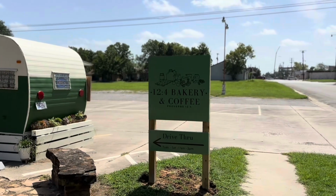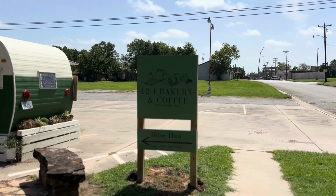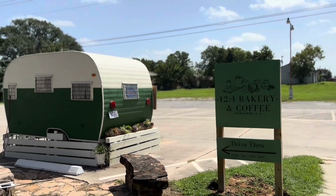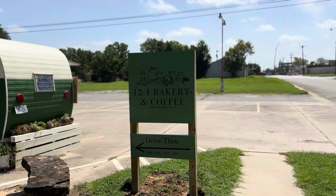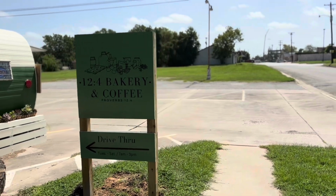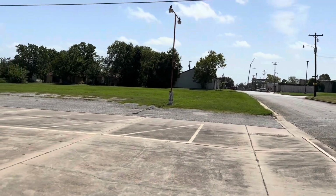But this is really what I want to show you guys. Look at our brand new sign, 124 Bakery and Coffee. And Ashlyn is in there setting up right now. We're so excited about this sign. It looks really, really good. Let me give you the other view from the other angle.